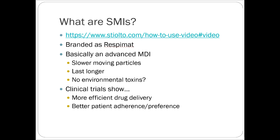That's probably a good thing in the long run, but at the same time, some of these products switched over to this type of thing, this Respimat, which is slightly different. Basically it's just an MDI with slower moving particles, and it lasts longer. So we can maybe do different types of medications in it. And it's considered to be less environmentally toxic.